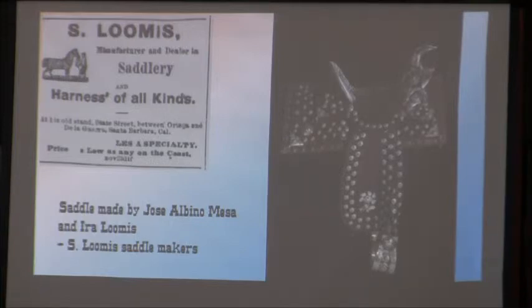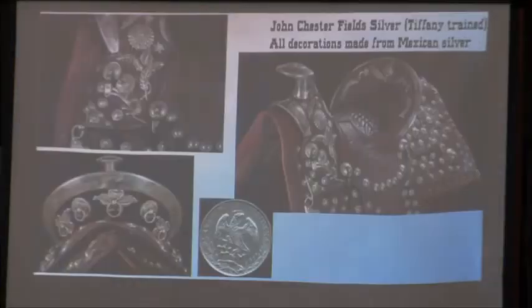In 1889, I said Seth and Ira were making the saddle because Sherman had passed away in 1886. And Sherman was a very, very good friend of Dixie's, and Dixie actually was one of the pallbearers at his funeral. Dixie had several saddles made by the Loomis Company. They've all disappeared, and only one now remains, which is the saddle we see here.